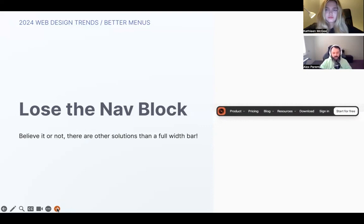And the biggest thing to take away from these smaller navigation bars is it gives so much more room for your content. You're not necessarily reducing usability or anything like that, but getting rid of that giant block at the top of your screen can definitely let your content speak a little bit louder without losing usability.